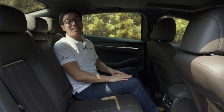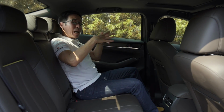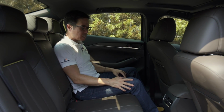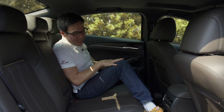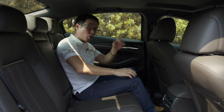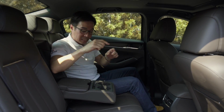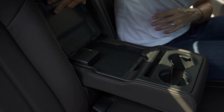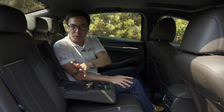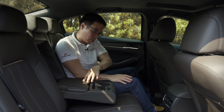Now back here, the Mazda 6 is an absolute delight. You've got boatloads of space, definitely enough for two large executives. A third person might be a problem because the tunnel is kind of high. You've got air vents up front, bottle holders on either door. You also have two cup holders in the center armrest and two charging points right here, which are both 2.1 amperes. Not really the prettiest thing when you open it up, but hey, at least it's there.